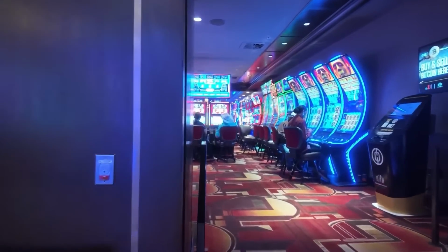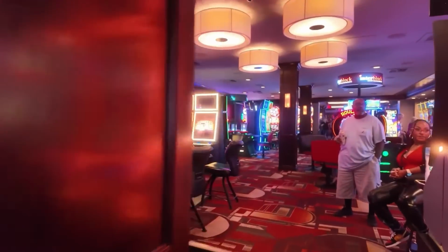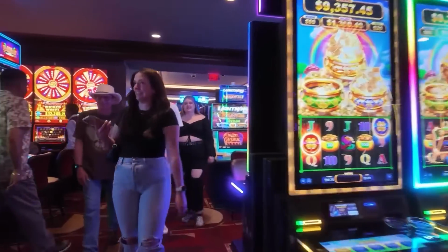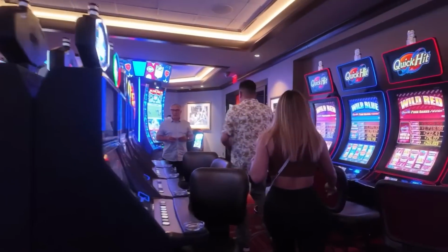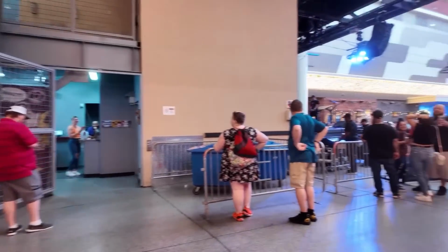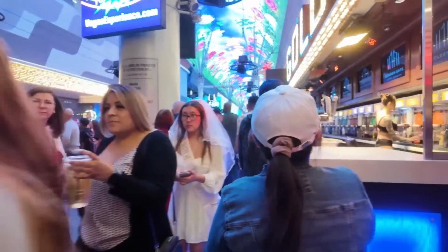Let's go around here and let's go back where we entered. So they have a lot of slots here. Side, they also have a popular bar here. So this is their bar right here. Golden Gate Bar.